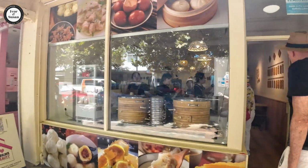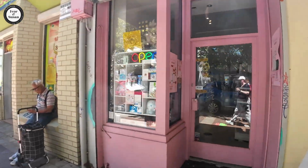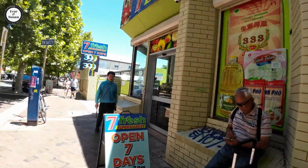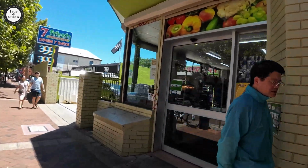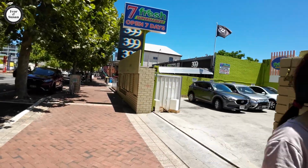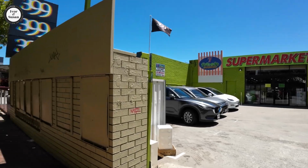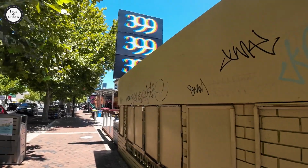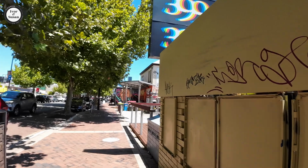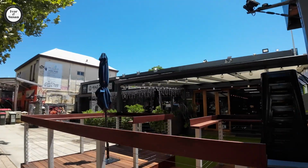So guys, if you like your inner city living, why not look at West Leederville? It's quite nice out there actually in Leederville. There's a lot of bars and cafes. We did a video over there in the Leederville area on cafe strips, and really nice stuff out there.